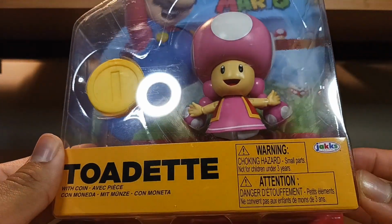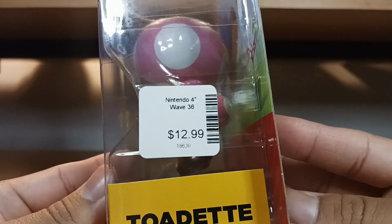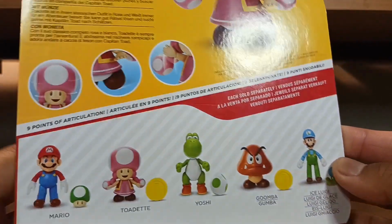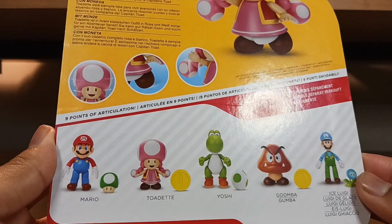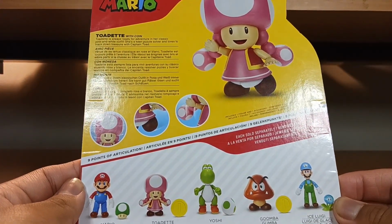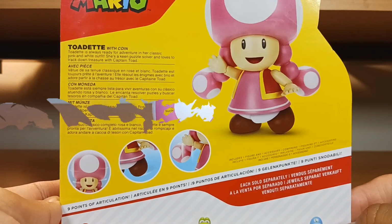Anyway, to get into the box, it's basically regular Jakks stuff. You got the name, you got the emblem on the side, you got the price, about $13 actually from Nintendo World, which, let's be honest, it's not too bad, especially for a Jakks figure. Here's the rest of the wave. 5 figures, not bad. I mean, they're all reused, but it's all right. It's all good. Now, on the back of the box, you can see we have her in a pose. There's one thing I noticed on those hands, which I'm going to get into in a little bit.